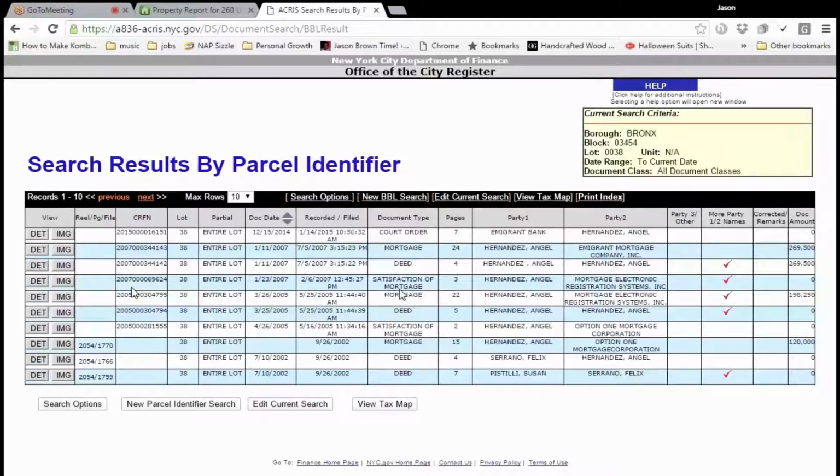Now this is a public record that we were reading on that other site. So the last mortgage on the property was with Immigrant Bank for $269,500. We know that in January of 2015, there was a court order. Let's look at what that court order on Angel Hernandez was for. Click on image.